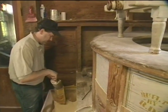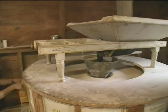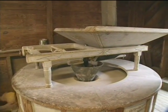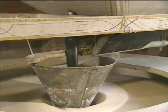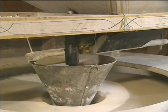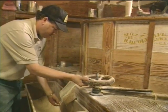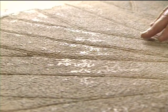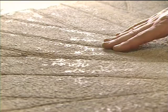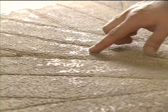When the mill is in operation, only your top stone will turn. Your bottom stone will stay stationary. Your top stone is turned by a shaft that comes up through the bottom stone and is connected in with the top stone. As your top stone turns, there's a small space between the two stones, and this is where your corn is ground. After you grind a certain amount of corn, your stone will become smooth. It'll have a smooth surface on it. And to grind good, fine cornmeal, your stone needs to have a rough surface on it.